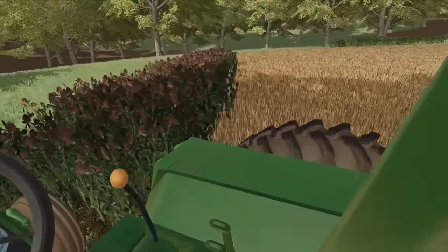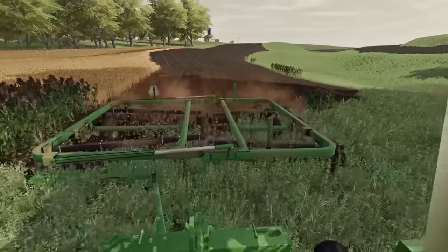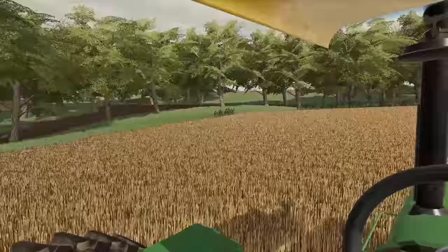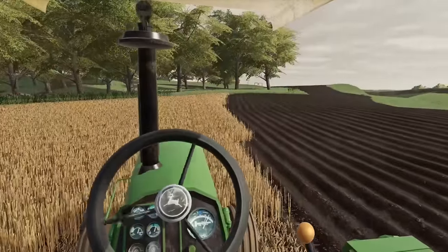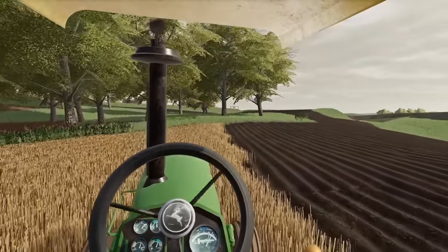What's kind of nice about a lot of our ground is we always have turnaround space back here. It works pretty good. We'll lift that disc up, make the turn. This is beautiful. Can't get anything better than this. Look at this. Beautiful. Just a slight breeze, discing with the 4440. Everything's going good today. Birds are flying.